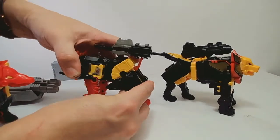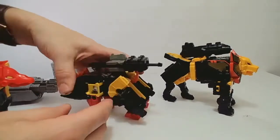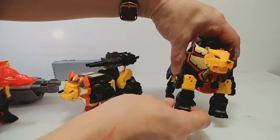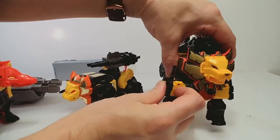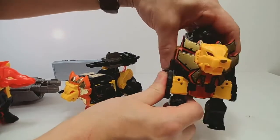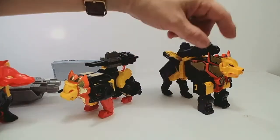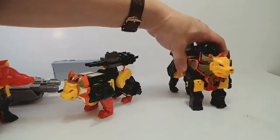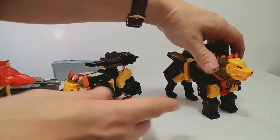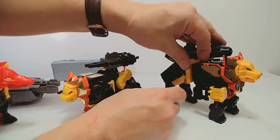You get a little bit of motion here, not much. And you got hip action here. But he does have a tail. This guy doesn't have a tail, and there's really not a whole lot you can do with the arms unless you pull them out and make them look more like the regular robot arms, but then he kind of loses his cat physique. He's got no claws. He doesn't have shoulder cannons. Yeah, there's nothing going on the side here. You've got these little things here that don't really do much of anything.